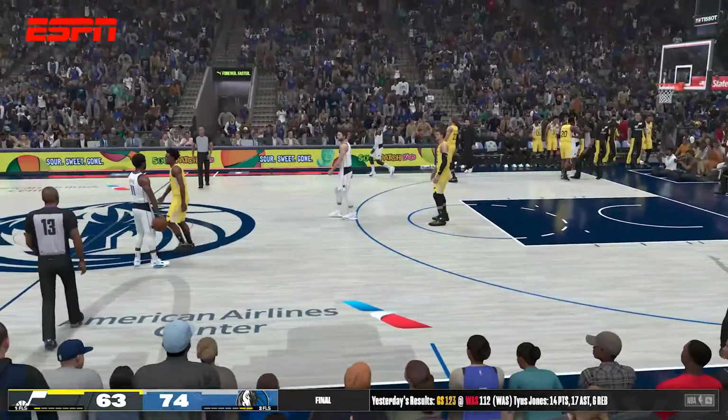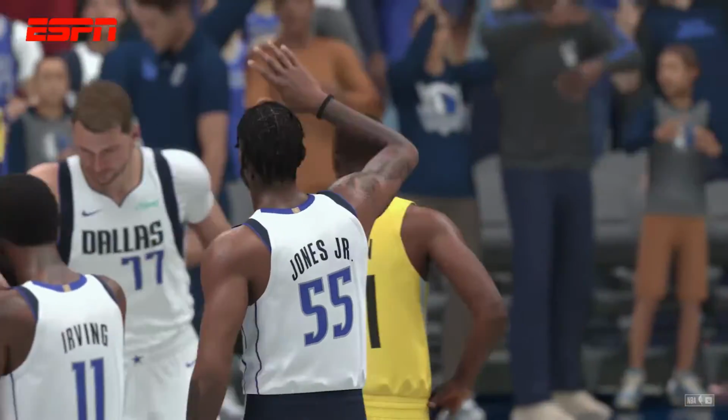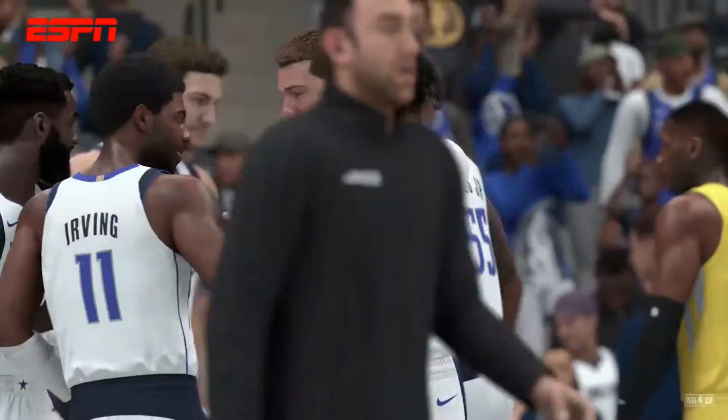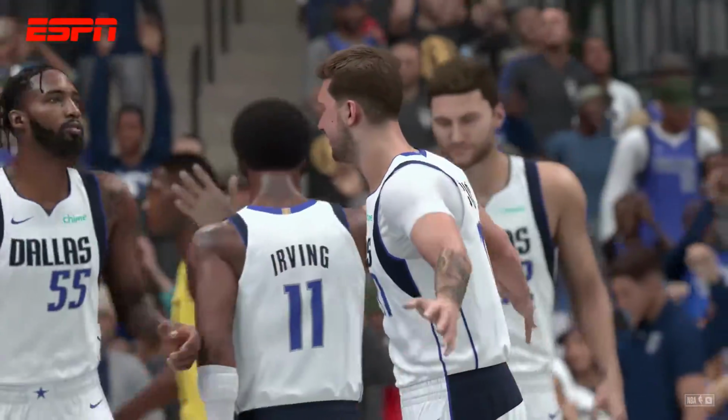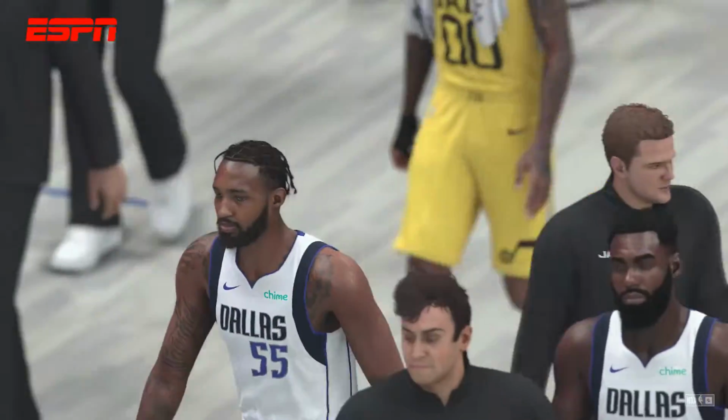And so Dallas takes this one by a big margin. This one was a fun one to watch. They were clearly in the driver's seat down the stretch. They really were, B.A. They played with great intensity on both ends of the floor, and they didn't allow their mistakes to get the better of them.